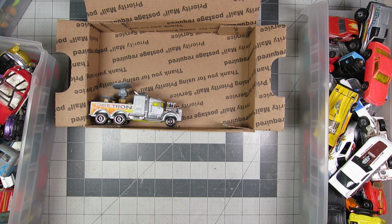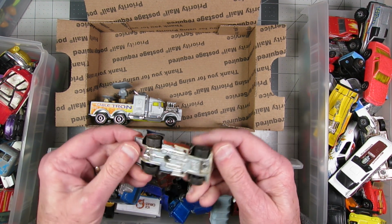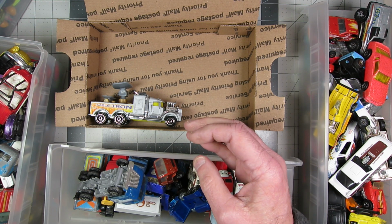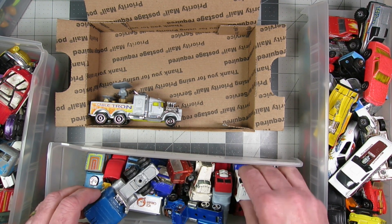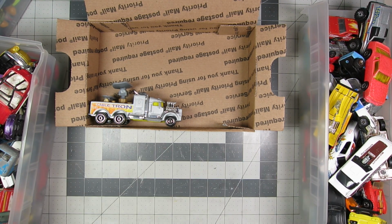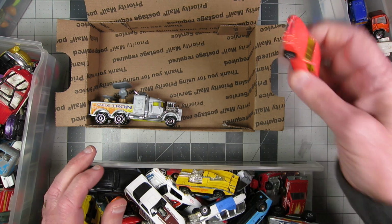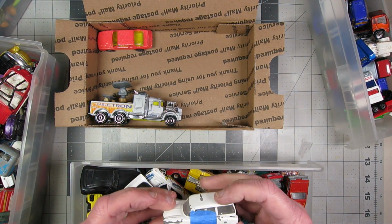Let's see. Oh, here's some more trucks. Huh. It's a Matchbox Kenworth. I think I want to do something with that. I mean, set that aside. Okay, set that one aside. Let's see. There has to be one of those in every box, right? I think we need some kind of rule on that.